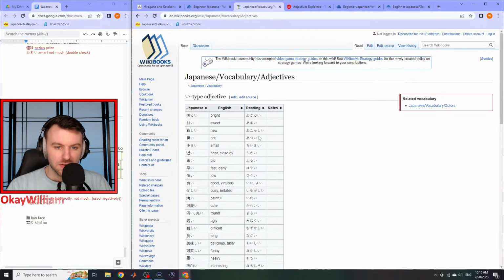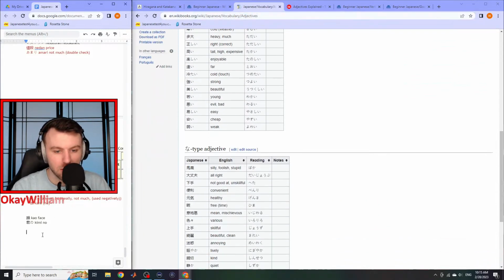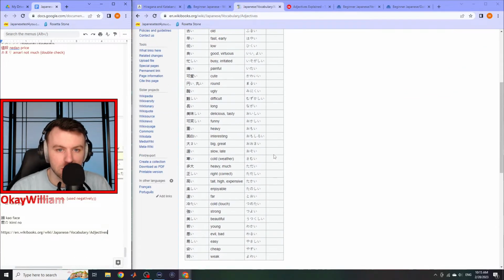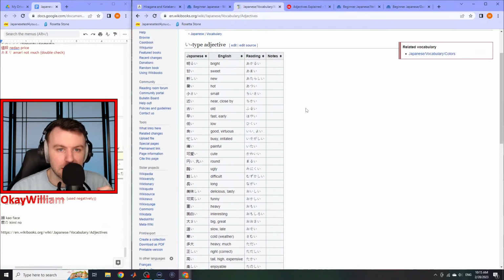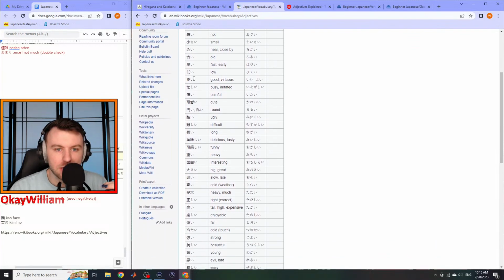Then we got this list of adjectives. Oh, cool. Let's directly mark that down. This is awesome. Let's see some cool ones here. Bright. That's not surprising. Sweet. I don't know that one. New. Common word, common character for new. Small gets that. That is not surprising.